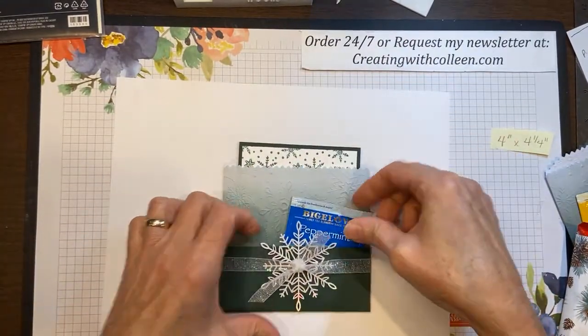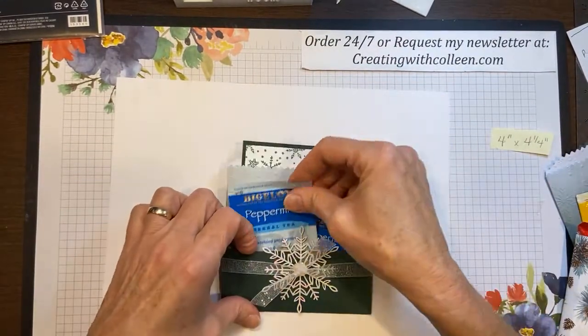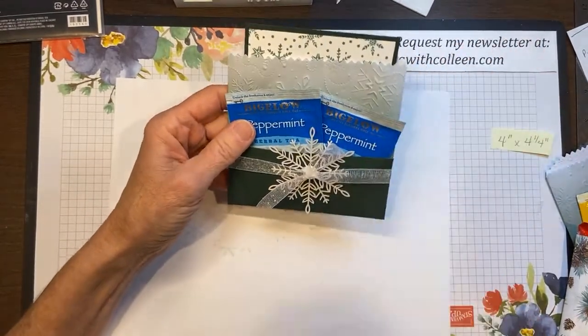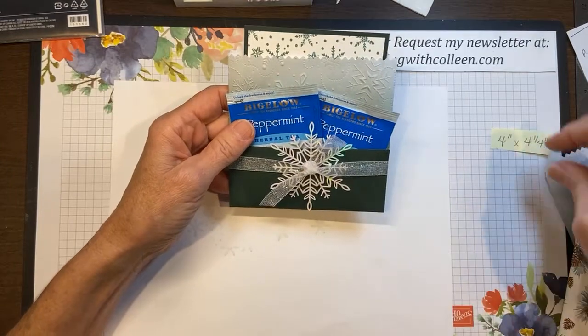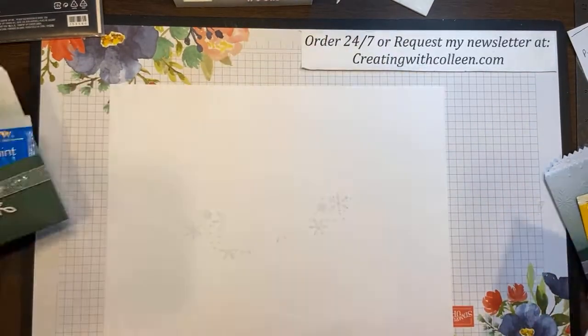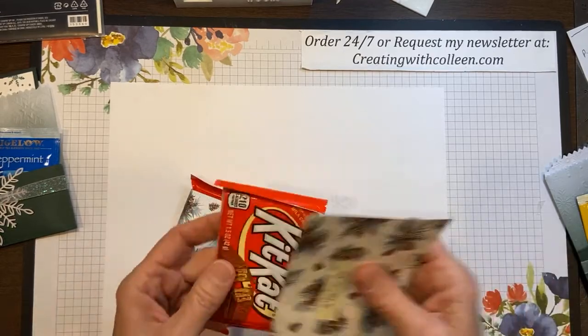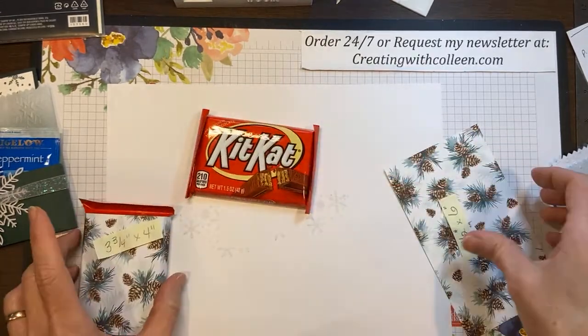I have my peppermint. I really wish they made tea bags in Stampin' Up! colors. How cool would that be? Oh my goodness. We would have everything that coordinated. And then to wrap my candy here is a regular Kit Kat.